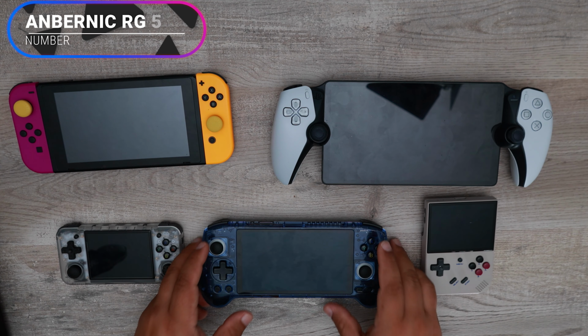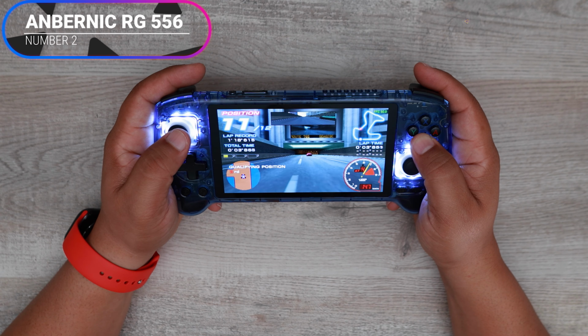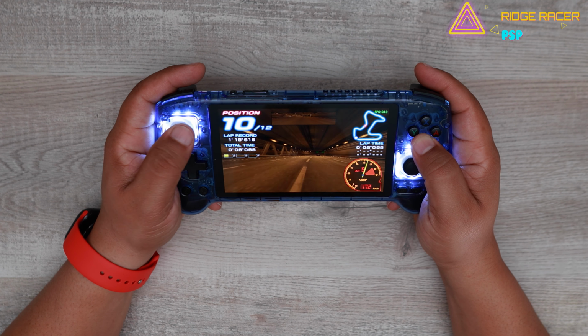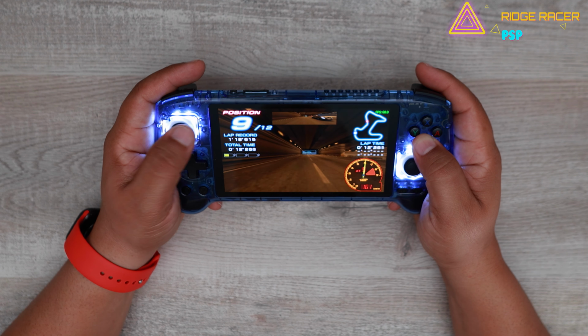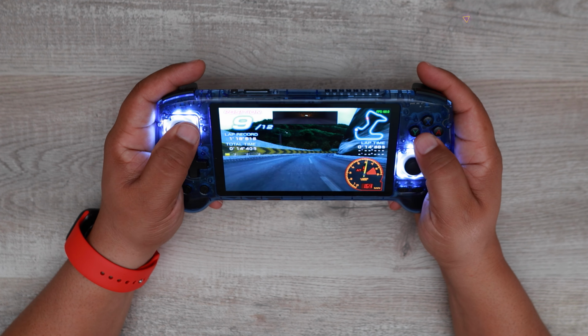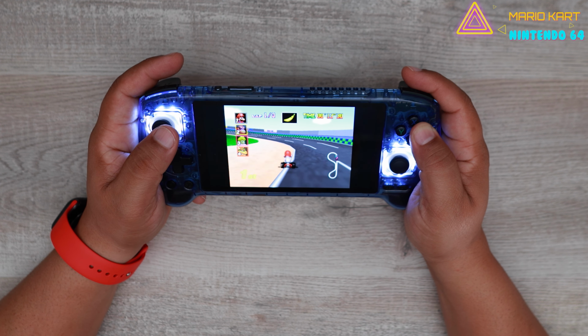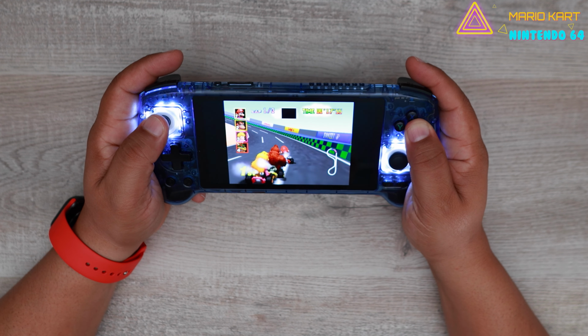Coming in at number 2 is the Anbernic RG556. This device is a great option for those who want a more modern handheld experience. It boasts a powerful hardware, a high-resolution screen, and a comfortable design. The RG556 is perfect for playing demanding indie games and emulating the latest consoles.